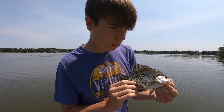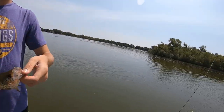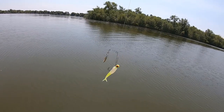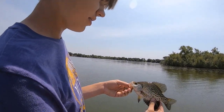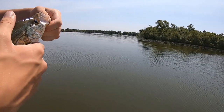What a nice fish, man. He really ate it. Awesome. He just loved it. That bait is just doing wonderful for you today. Man, I don't know if it's the gold blade that's doing a little better than my silver blade or what's up, but he is just crushing the crappies today. So awesome.